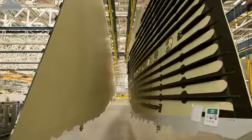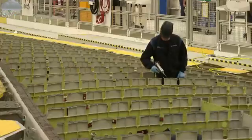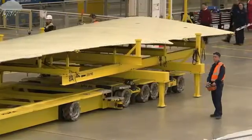My first job is to move this 2.5-ton carbon fibre top skin of the wing into the jig so we can work on it. To manoeuvre it around the factory, we're using a special vehicle known as the AGV.